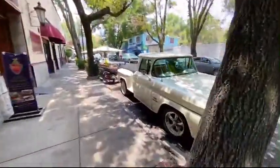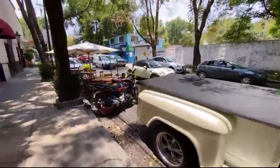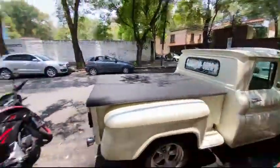So we are, look at that. Very nice, bro. Well kept. Yeah, and they are selling it. Oh everyone, I found my new car here in Mexico City.